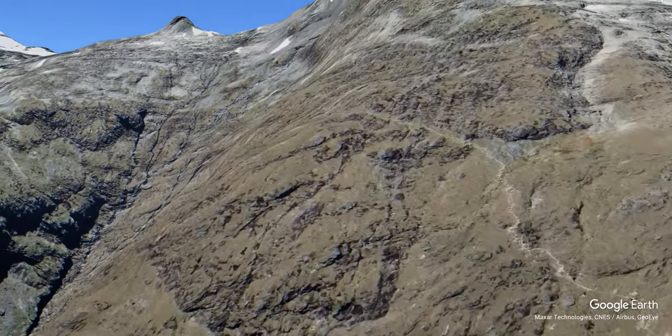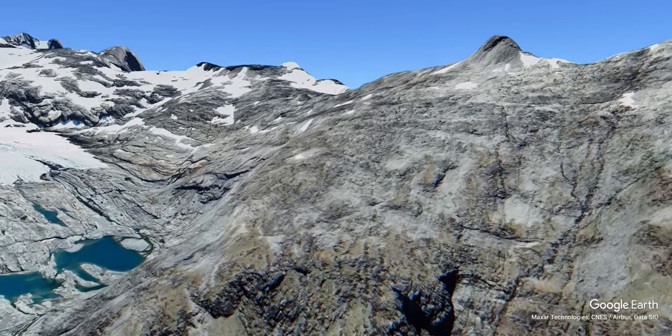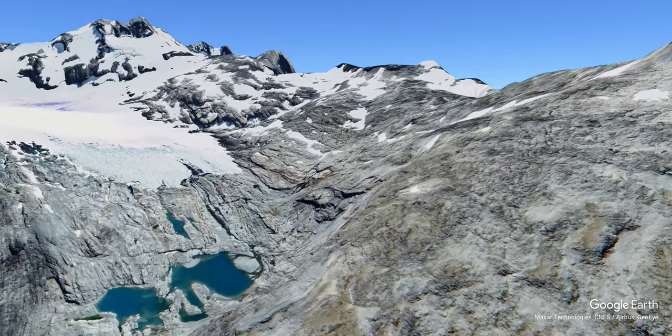The track keeps on climbing, eventually fading out as it weaves among steep bluffs. Finally, our destination is revealed.